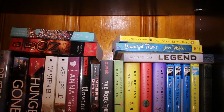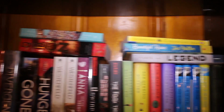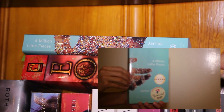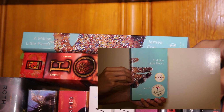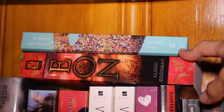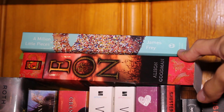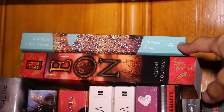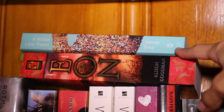So we'll start with the books on the top right here. Again, no organization. And so right here on the top, we have A Million Little Pieces by James Frey. I haven't read it yet. If you know the history of this novel, it's actually supposed to be a memoir, but then come to find out later, it wasn't true, the whole thing. He made up a lot of stuff, so yeah, I'm sure it'll be interesting to say the least.